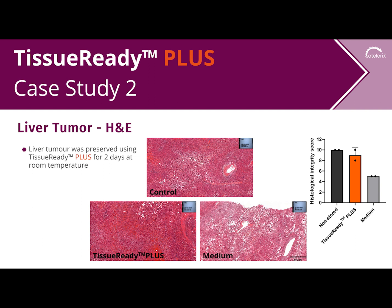Our next tissue for the cancer study was liver cancer, liver tumor. Again, similar format. We have H&E control on the top, our non-stored, our day 0, as well as 2 days in TissueReady Plus and 2 days in medium alone. You can see that control and TissueReady Plus are very comparable, whereas in medium you start to get artifacts here and there, and this is reflected in the histological integrity score.